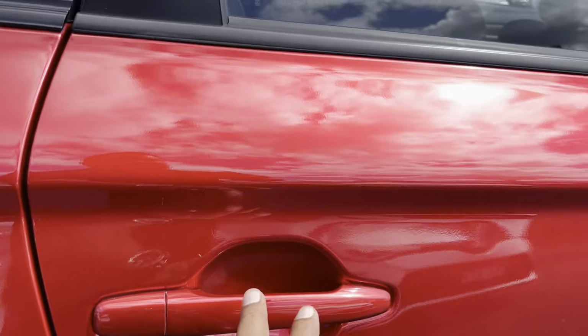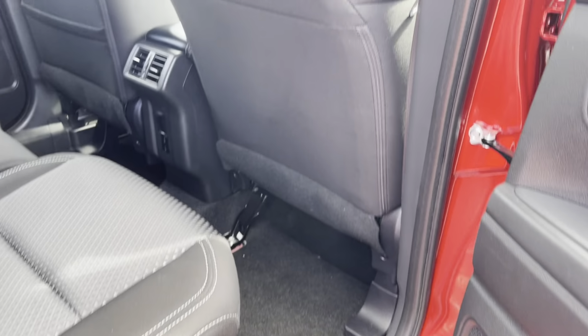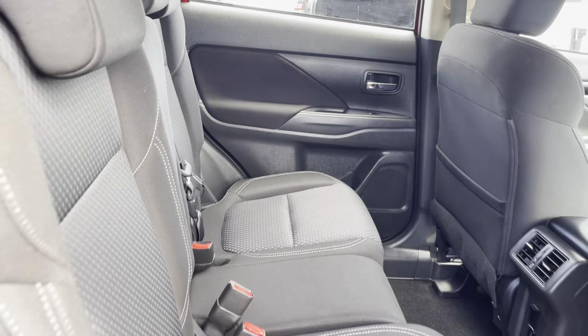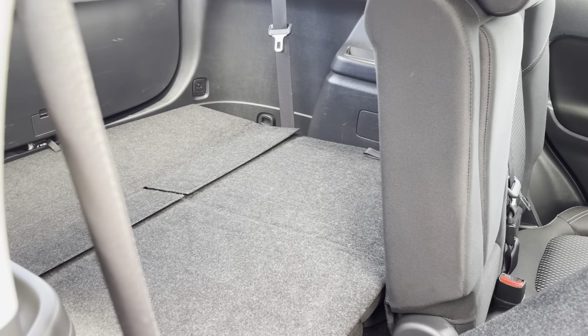And then just open up the passenger rear door, just to give you a look at the trim, how clean and tidy that is. Back down to the kick panel, up through the back of the seat, and then back through to the middle row second seats. And then you've got your third row seats at the rear of that as well too. That's folded down.